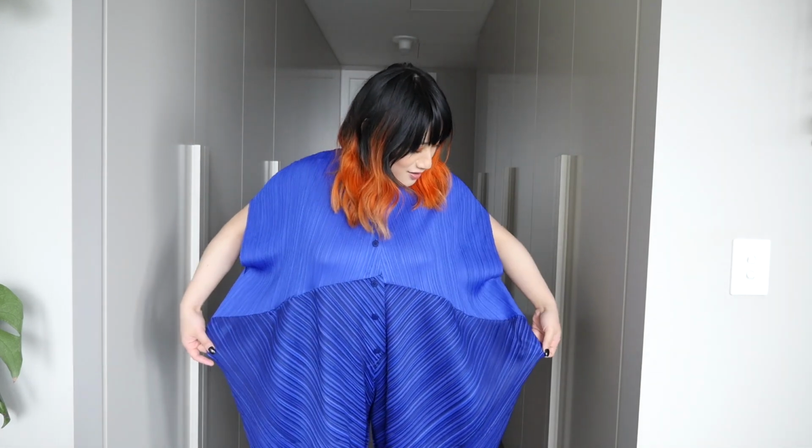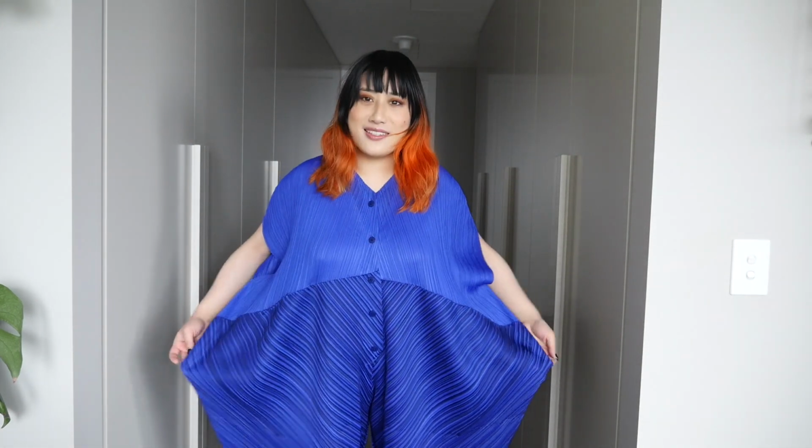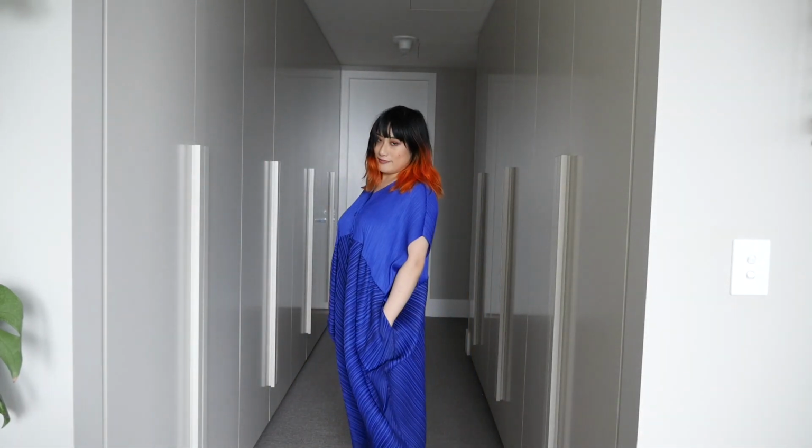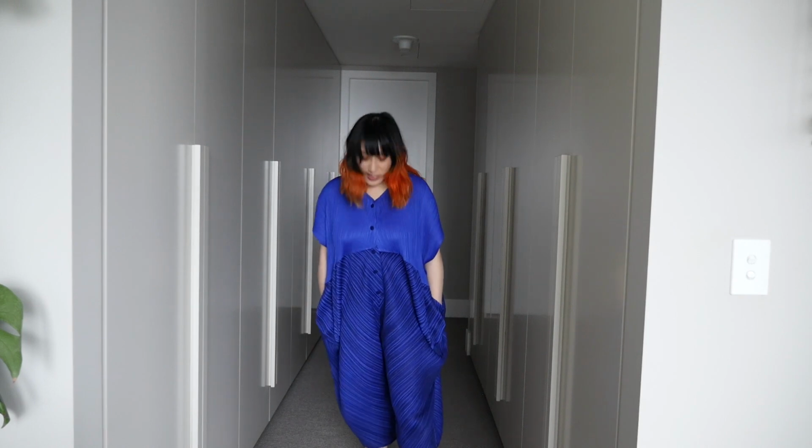Okay, so next one is kind of a weird piece. It's probably one of the stranger pieces that I have from Pleats, and it's this one. It's kind of got a batwing style type of, no, it's not the arm, it's at the waist. It's strange, and that's also where the pockets lay. So there's a lot of room here. It is very long. It hits me just above my ankles. So again, it's pretty much a full length on me, but on a taller person, it wouldn't be.